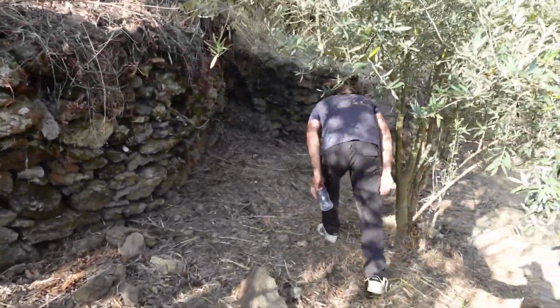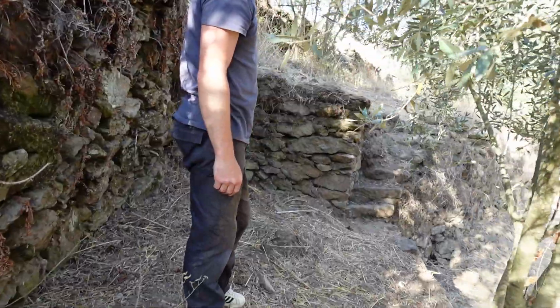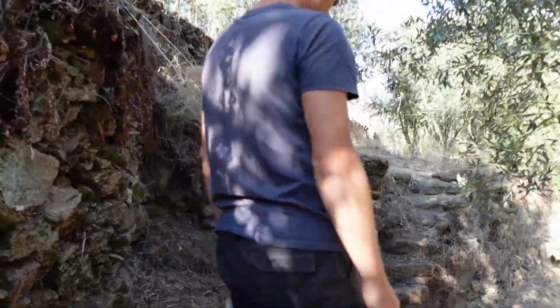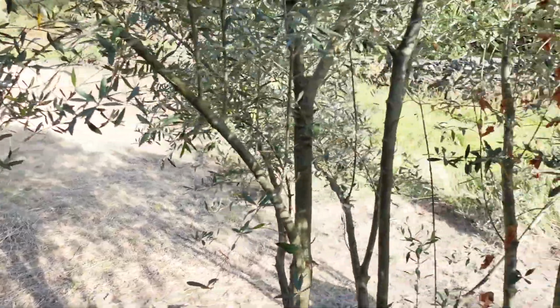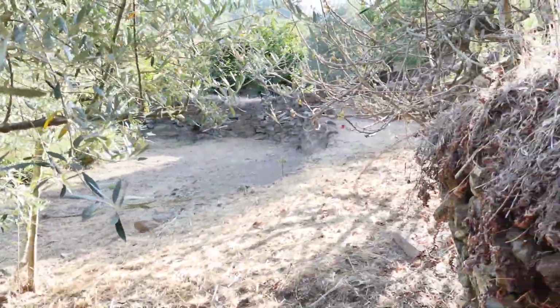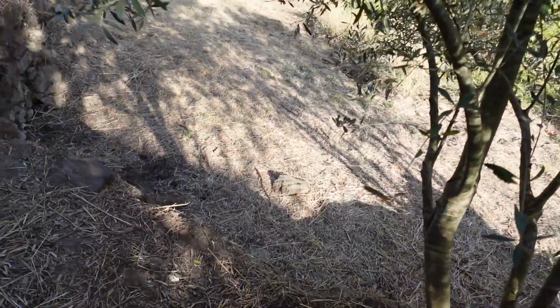We weren't actually overly aware of this bit we're walking on before, were we? Because it was so overgrown. No, yeah, so it's almost like a little olive grove, isn't it? It's lovely. Obviously, I've trimmed it right back and cleared it so you can now see.